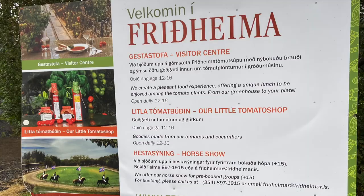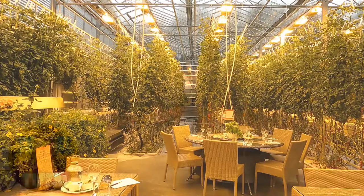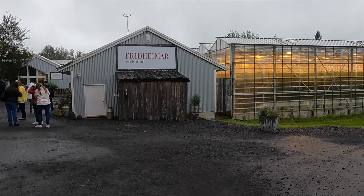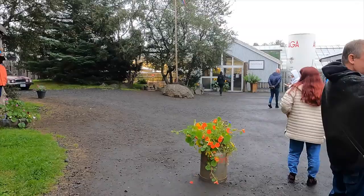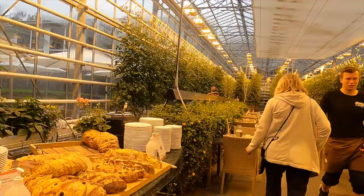Today we're going to Fridheimar, the restaurant in a greenhouse on the Golden Circle in Iceland. Welcome to Fridheimar, the unique food experience that takes greenhouse to plate to a whole new level. You can come enjoy lunch among the tomato plants. This restaurant is very popular, especially with tours and tour companies, so reservations are recommended. The slots do fill up quickly.